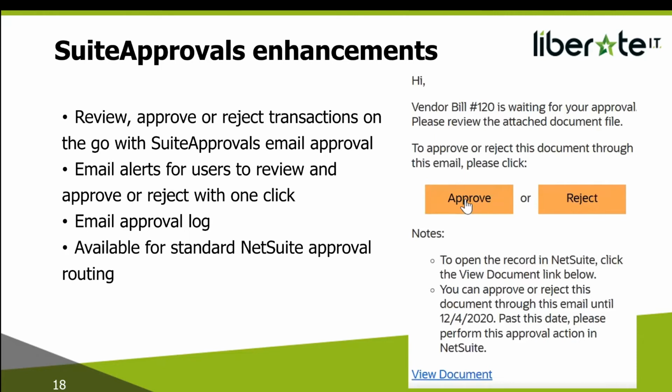While this has actually been made available in Suite approvals, it is a utilities NetSuite email capture plugin. And what that means is that you can use this email approval routing on any of your approval workflows. It doesn't have to be a Suite approval workflow. So that's good news.